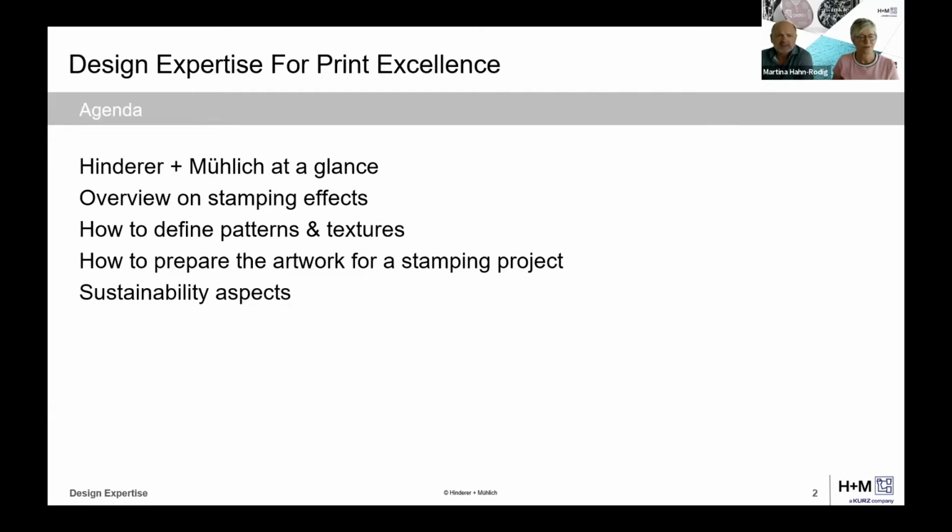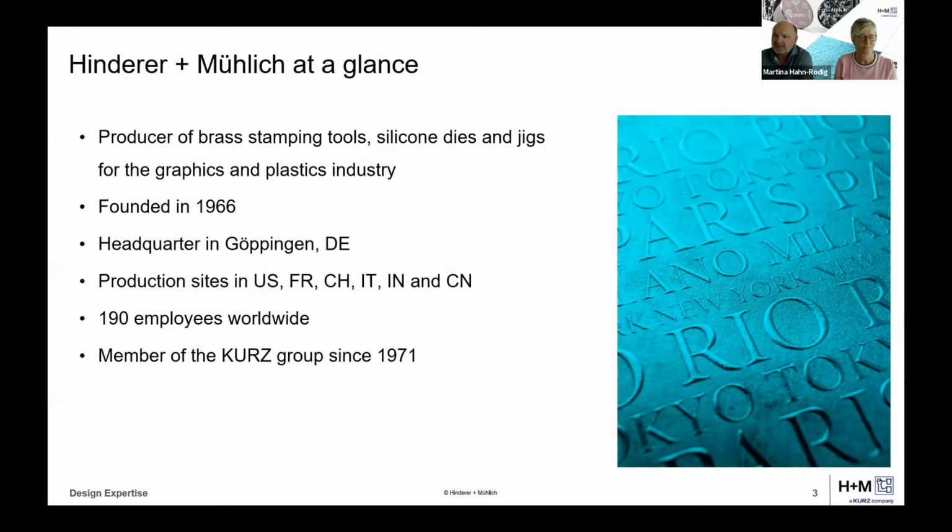So let's start shortly. Let me start with a few words about H&M. We are a producer, for the graphic field, mainly of brass stamping tools. And for the plastic industry, we are producing silicone dies and jigs. So we are at home in both worlds, the graphics and also the plastic industry. Founded as a company in 1966 by Mr. Mühlich and Mr. Hinderer. Difficult name, that's why we say H+M, that's easier.